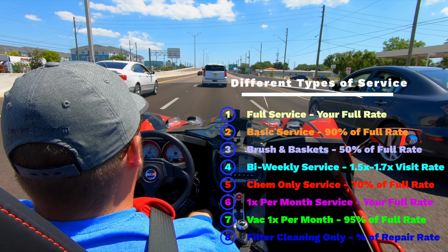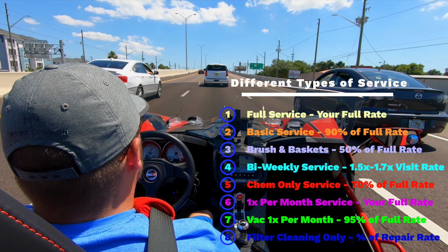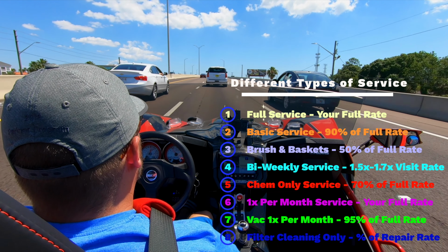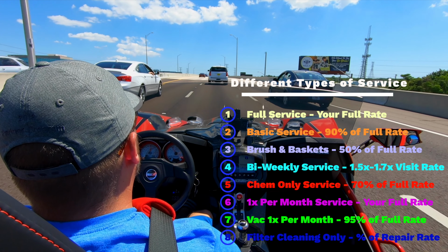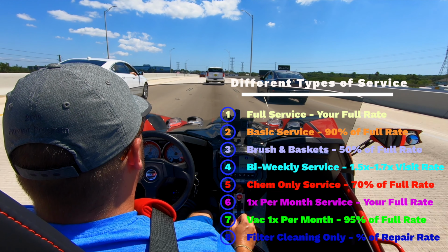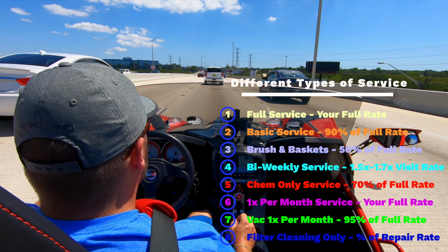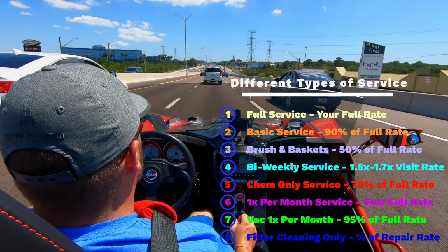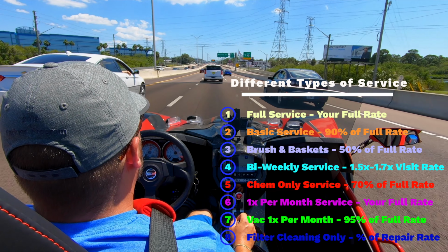Brush and baskets, I've applied 50 to 60% because you've got to think it costs money just to show up. So just because you're doing a couple small things doesn't mean you need to do any. I would never go out for 50% of your monthly rate. To me, it's just not worth it. So brushing and baskets, this is probably the shortest service you could offer. And of course, this has no cost either. You're not adding chemicals, which cost you money. So 50% is fair in my opinion.